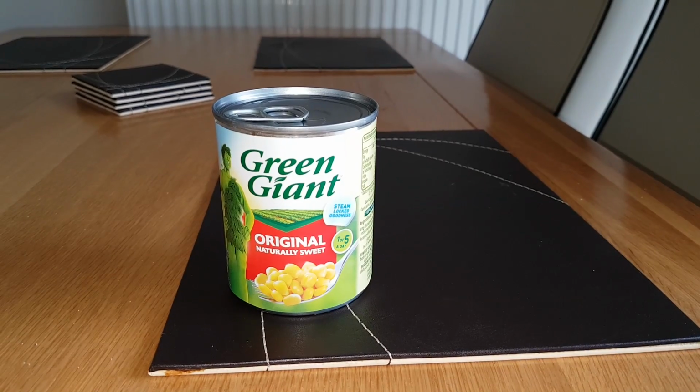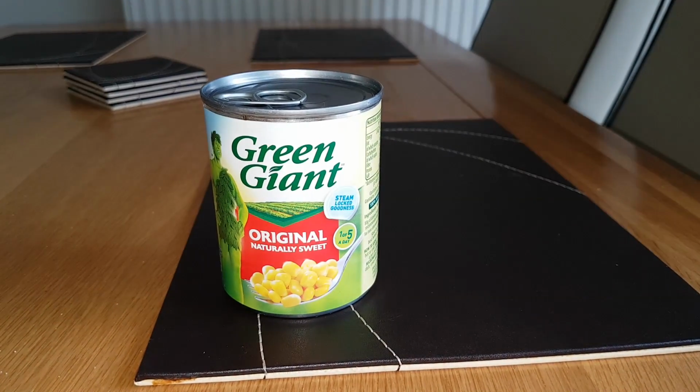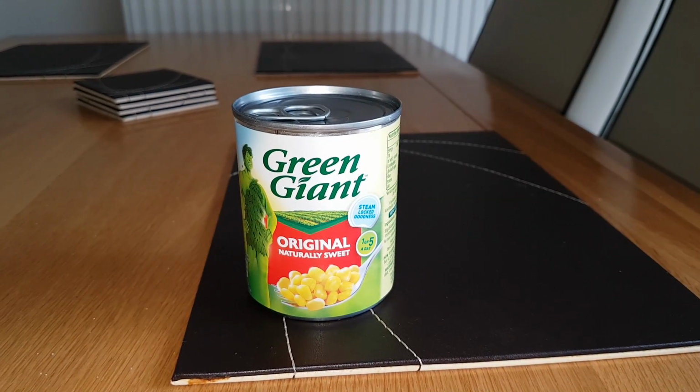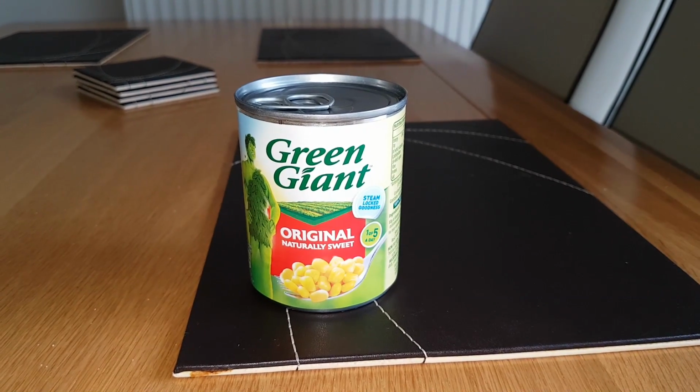I do give them sweet corn, tinned sweet corn. They get that a couple of times a week. They absolutely love that. Like I say, they do get a variety of food. It's varying their diet mainly.